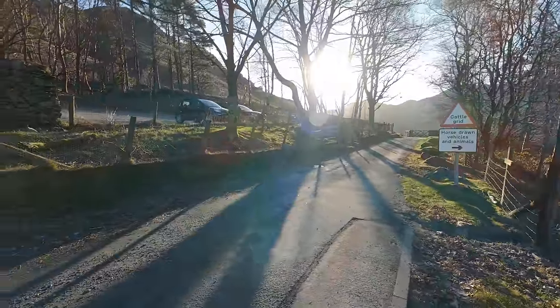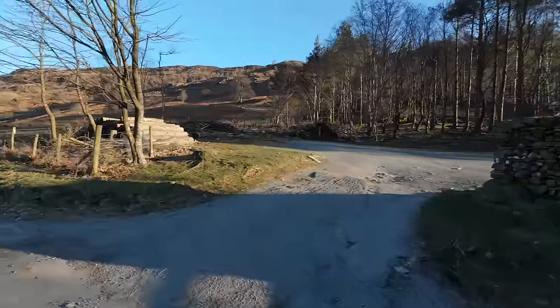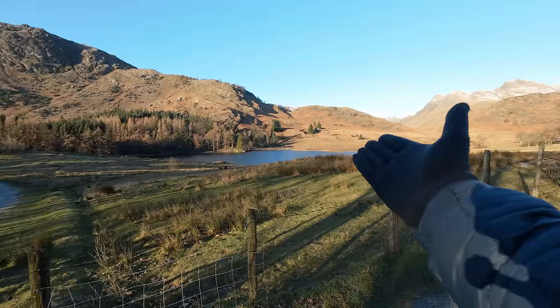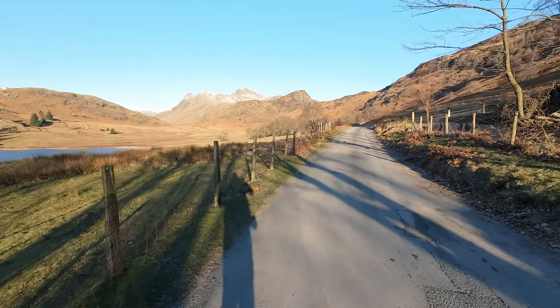So that road leads you down to Little Langdale, and then here's your car park. And then very easy to, you know, park here, have a little stroll to there and enjoy that. Quite special.